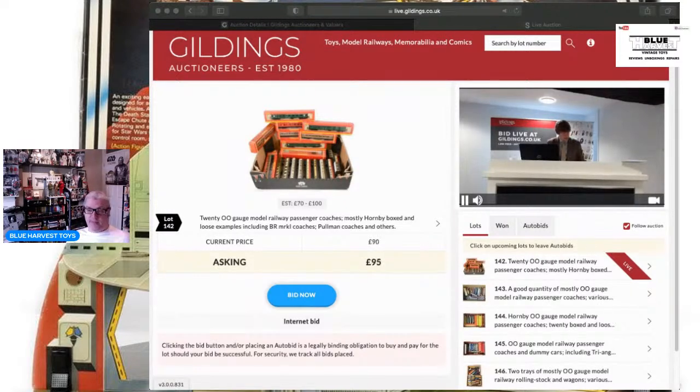Coaches and wagons and things now. 142, we've got 20 passenger coaches.